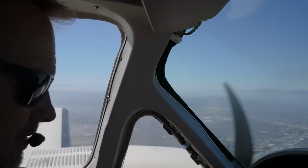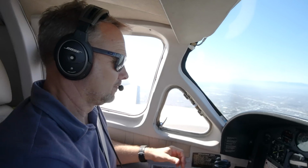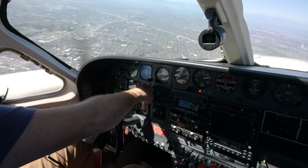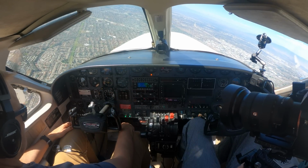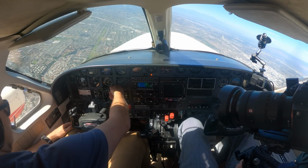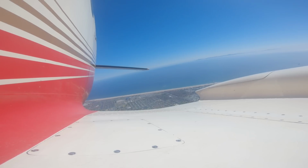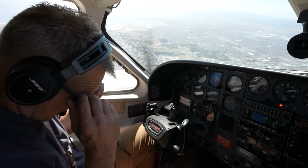All right, so we're going to see how this autopilot does. Number 7 Romeo Alpha, proceed straight in for runway 30, caution wake turbulence. Straight in 30, 7 Romeo Alpha. So we flew through the localizer. Echo is back with you, climbing to 3,000. So we're holding 3,000 feet. We got the ILS dialed in. They flew us through, so I'm going to give ourselves a heading to intercept. We're coming in on the glide slope, so let's hit it.